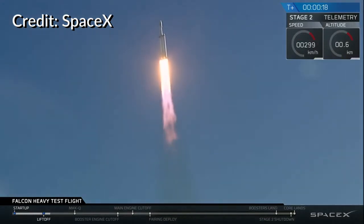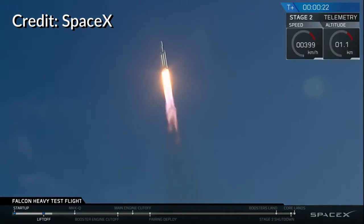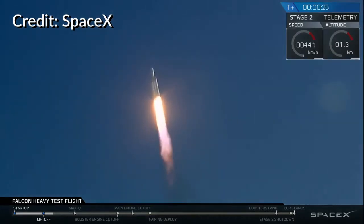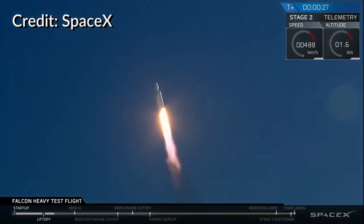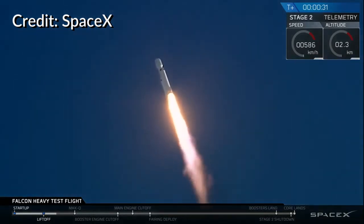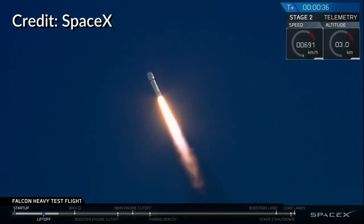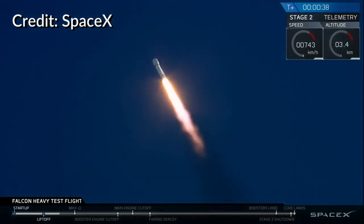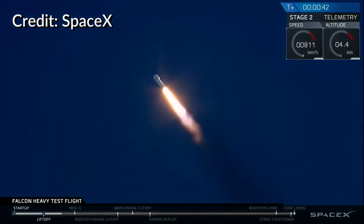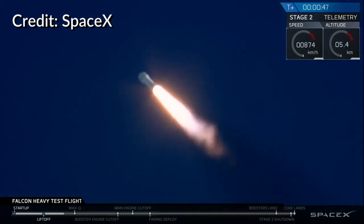Stage 1 propulsion is nominal. Seconds, if you can hear me over the cheering, Falcon Heavy is heading to space on our test flight. Building on the history of Saturn V and Apollo, returning pad 39A to interplanetary missions. We're getting ready to throttle down for max Q.